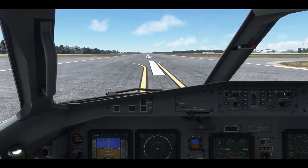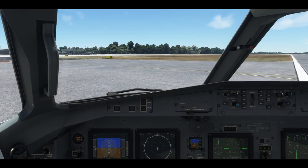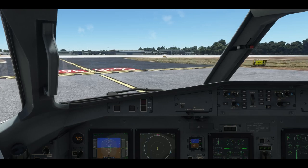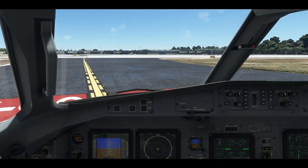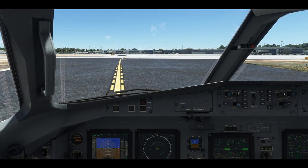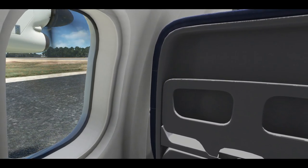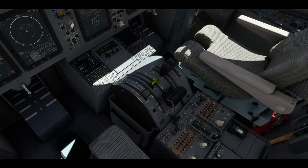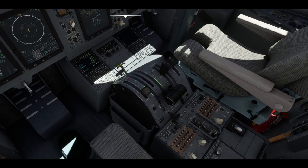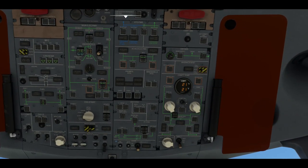I'm going to clear the runway here. All right, we'll park her right here. We'll set the parking brake. And got that left wing there. All right, let's go back up here. I don't know why that's back on. That should not have happened, but we'll go ahead and say flaps are in the up position. And we'll get our landing lights to the off position here.